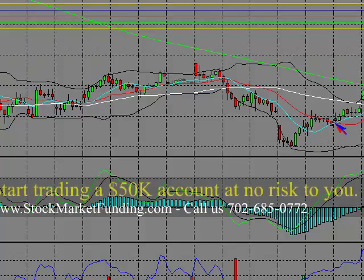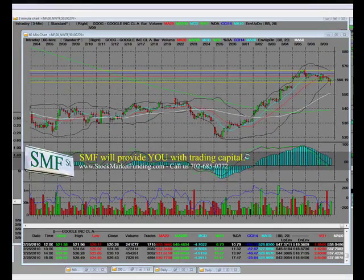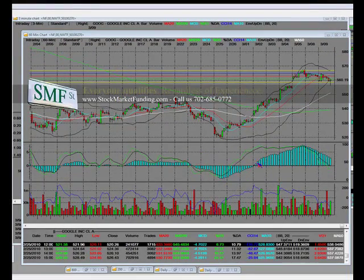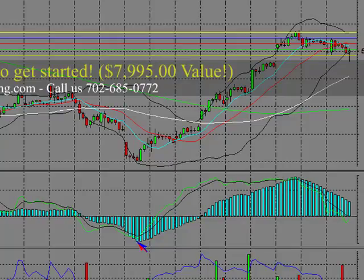We got a 10-minute crossover. You can see that 10-minute crossover go all the way up. You can see the trend go all the way up with it. You can also see the 60-minute MACD go all the way up with it, and the percent DS go all the way up with it. You can see the bottom here and the ascending MACD go all the way up with it.